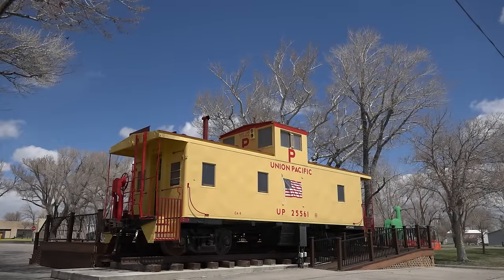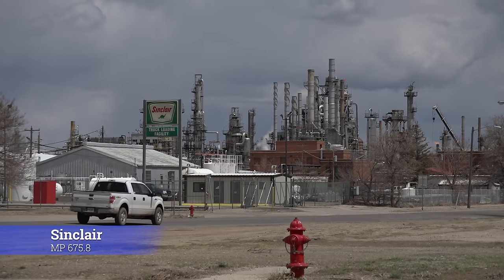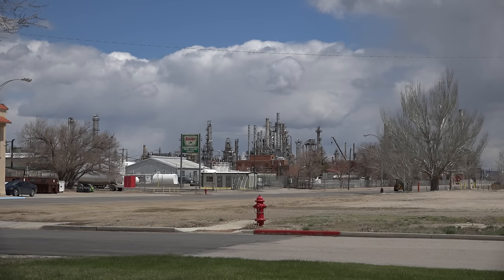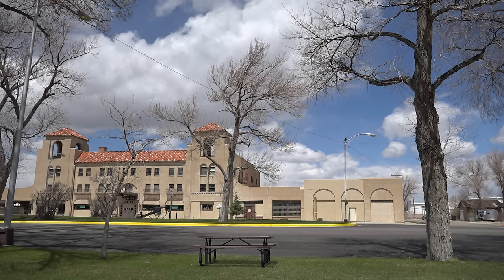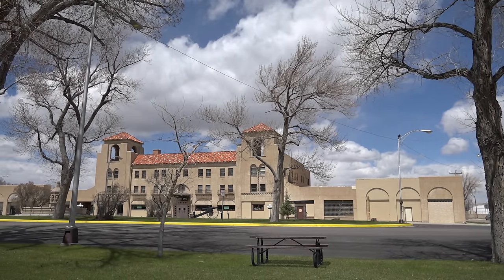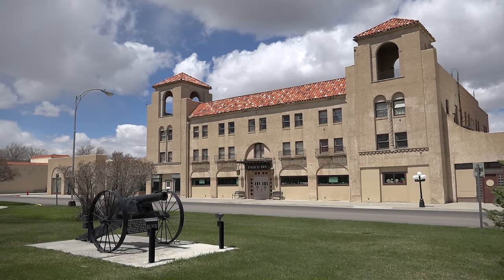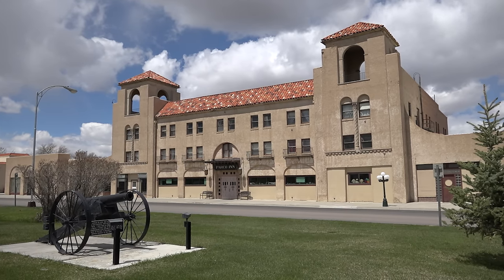Sinclair is milepost 675.8 on the Laramie Sub. Built as a planned community in 1924, it was originally called PARCO, short for Producers and Refiners Corporation, which founded the nearby refinery. Wanting to create a beautiful oasis in the desert, the town was built in the Spanish Colonial Revival style. The centerpiece of the town was the First National Bank building, which today is restored as a museum. During the Great Depression, the refinery was purchased by Sinclair Consolidated Oil, and the town assumed the new name.